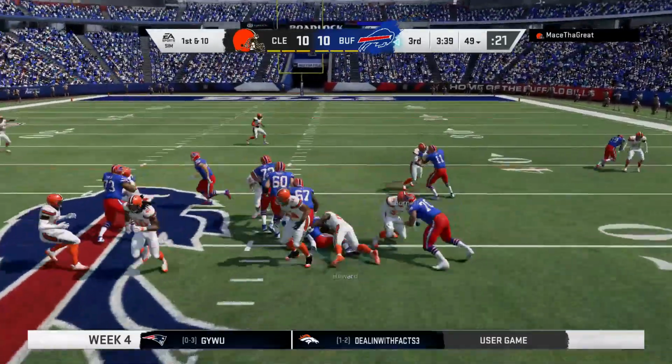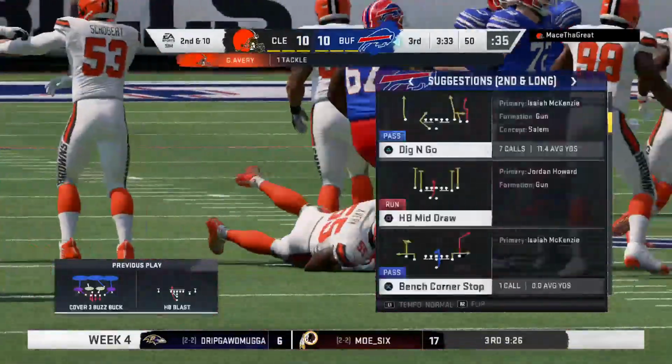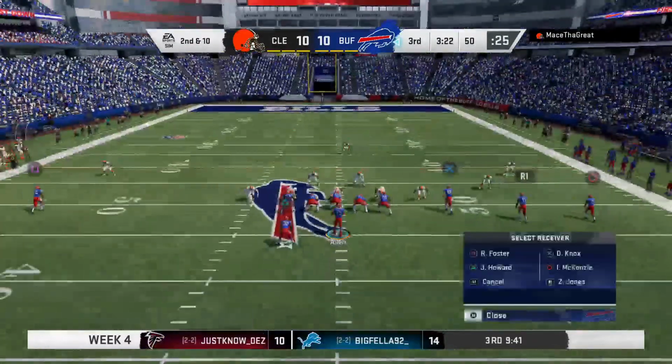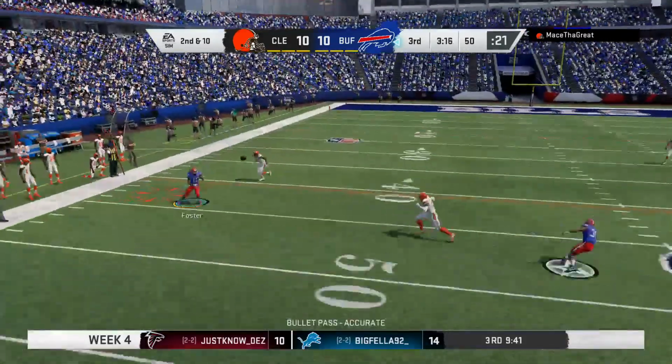Now a handoff here to his running back. And he is swallowed up right at the line of scrimmage. No gain on the play there, 2nd down. That didn't appear to be a run blitz. He just darted in once he saw the run develop. That appeared to be a case of see ball, get ball.